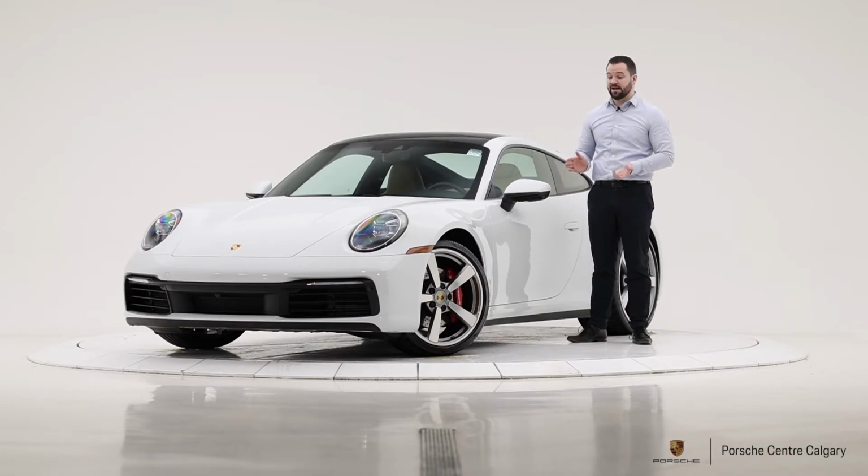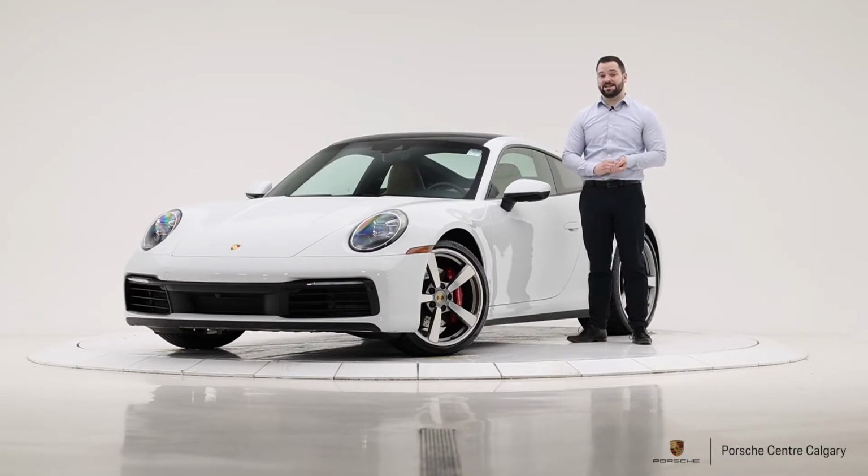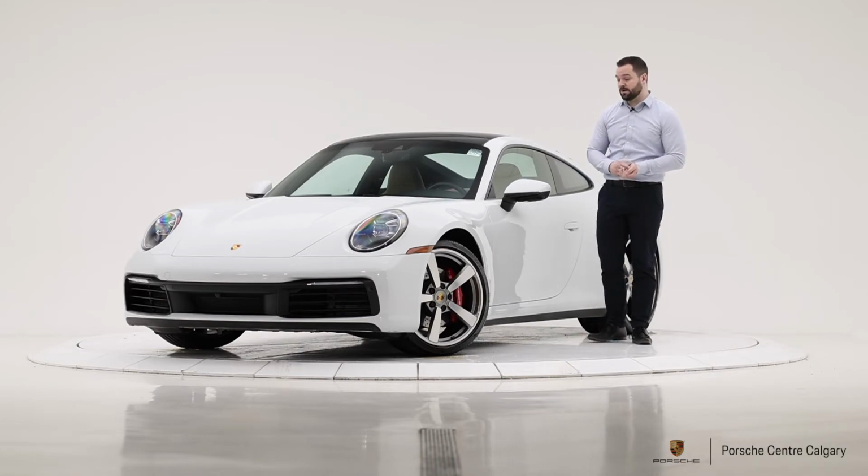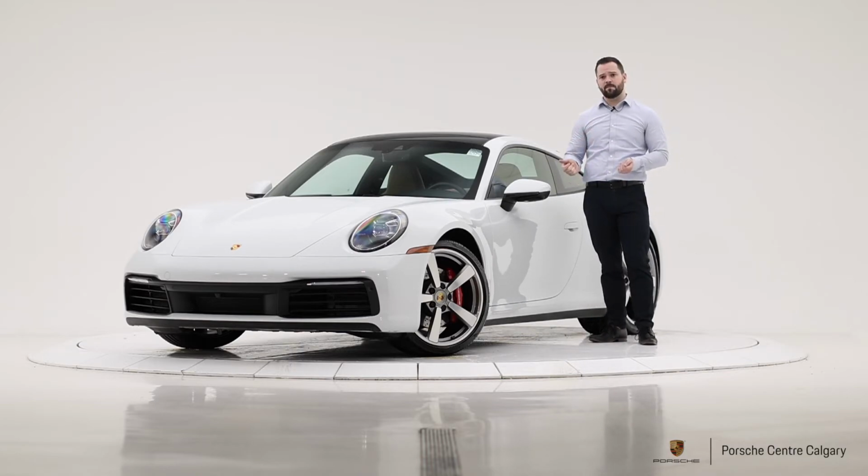So in the case of this one, the original in-service date was September of 2019, so you'd have warranty until September of 2025. And there's no kilometer limit on that. Drive it as much as you like, comprehensive coverage, really great warranty. But in order to get that, it has to go through that inspection and certification process.